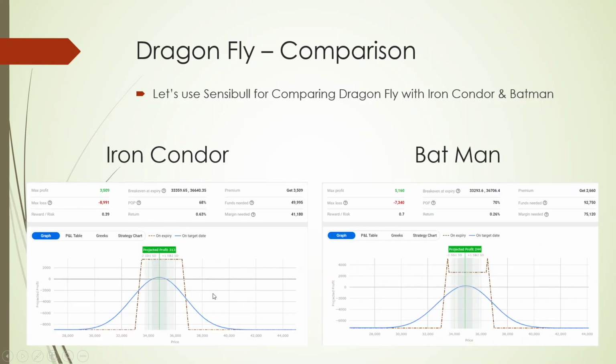This is the payoff graph, how it will look. You see for the Iron Condor, your maximum profit is what you collected, 3,500 rupees. But see your maximum loss, about 9,000 rupees, 8,991. So what is your risk reward? 0.39, very poor. And your POP is about 68% only. Okay. Your break evens are given here. The break evens are similar for all 3 strategies, so no need to worry. Your return is for the projected profit, just ignore this one. Your max profit is basically your premium collected, and this is your margin needed, about 50,000 rupees. Funds needed is about 50,000 rupees.